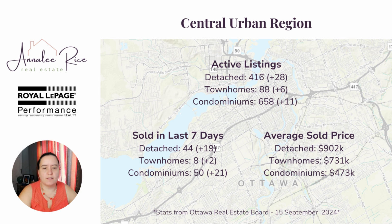For sales in the last 7 days, it was an increase across property types, most notably in the condos and the detached. Again, with condos, when they're selling, there's almost always a conditional period. And given the long weekend, it just takes a little while for those sales to filter through with the conditional period. So this totally makes sense on the increase there.